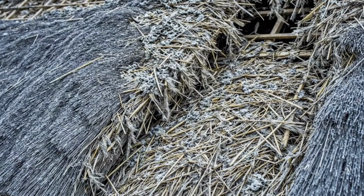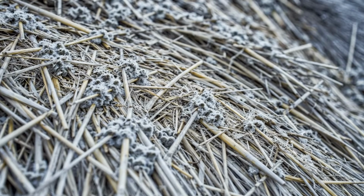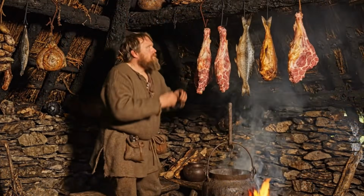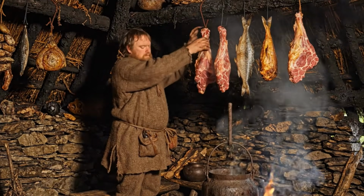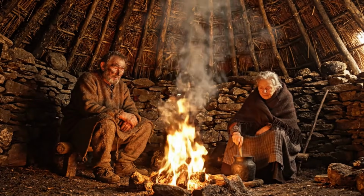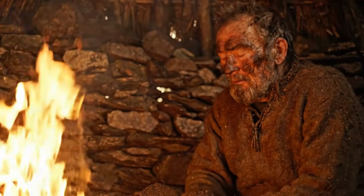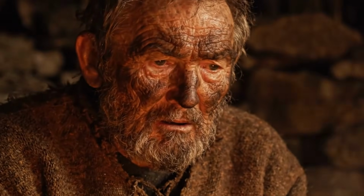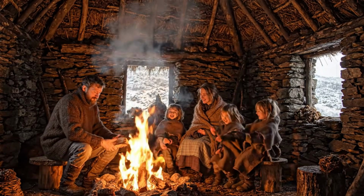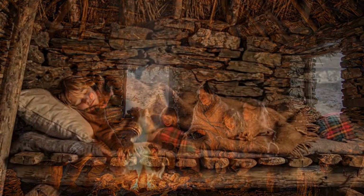Roof thatch in a smoke-filled blackhouse could last 15 to 20 years. Thatch without smoke treatment rotted in 5 to 7 years. The smoke waterproofed the straw, prevented insect infestation, and deterred the fungal growth that normally destroyed organic roofing. You weren't damaging your house by filling it with smoke. You were preserving it, and it kept pests out.